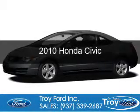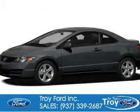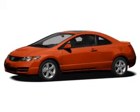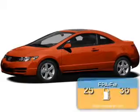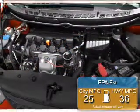This is a used 2010 Honda Civic, powered by front-wheel drive, a 1.8-liter four-cylinder engine, and a five-speed automatic transmission. Great fuel efficiency saves you money by requiring fewer trips to the gas station.